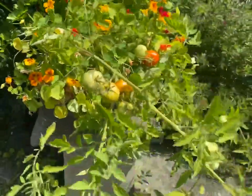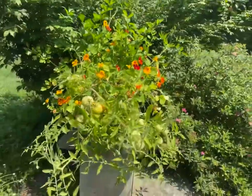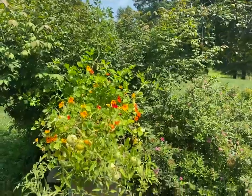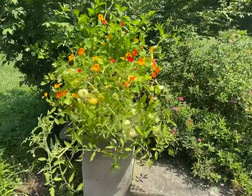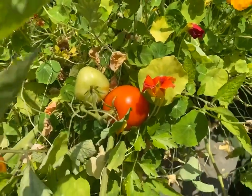But I love it also because, unlike the 260 tomatoes that we had grow on our other planters, these are just casually growing. And as you see, as they casually grow, they get beautiful tomatoes. I can't wait to eat that. I cannot wait to eat it.